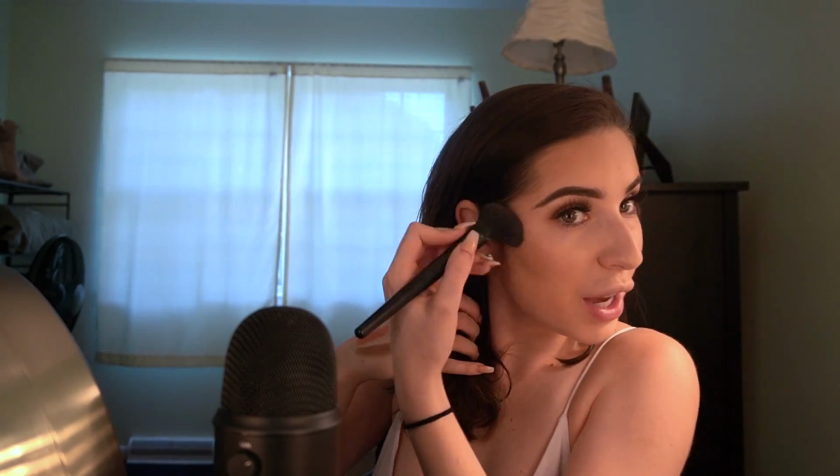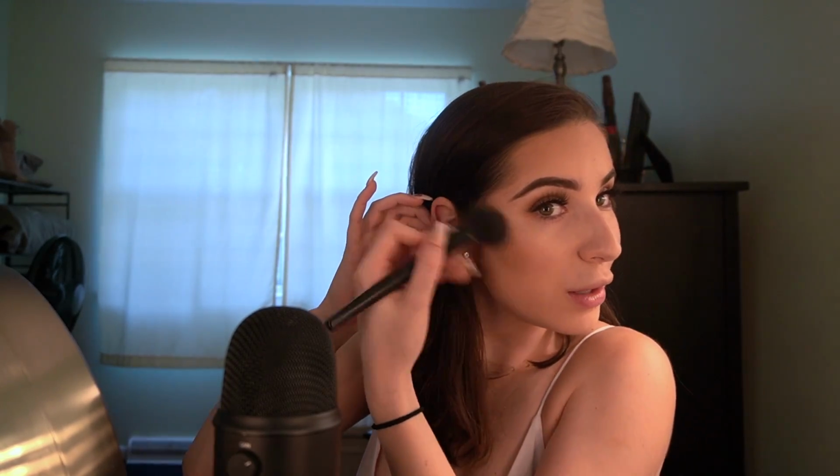But it's just a scary thought to like literally shave my face. So I'm basically just going over the cream with powder. I'm gonna put a little bit of the, no, not the right one. The highlighter.